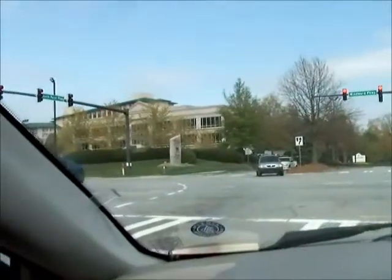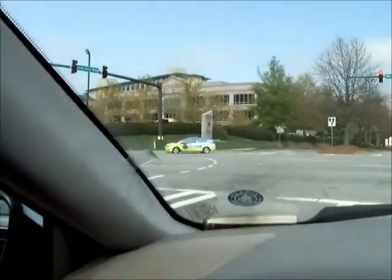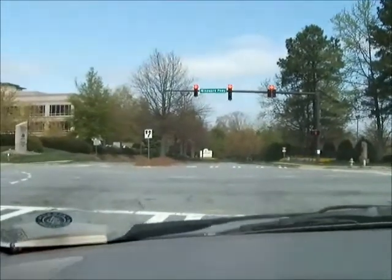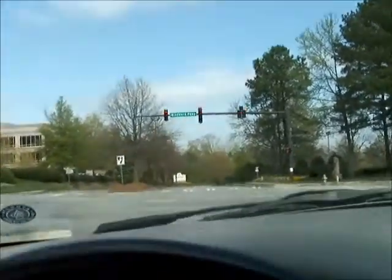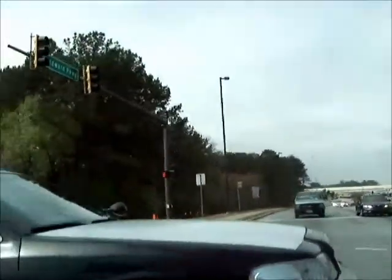I am on my way to the venue. In fact, that building right there to the left, that's the Marriott. I don't know if you can see that street sign, but we're on Windward Parkway at the intersection of North Point Parkway. This is just off 400 over there. You can see that's 400, easy to get to.